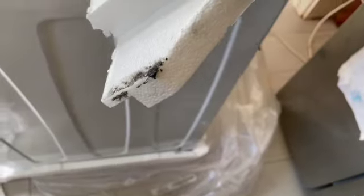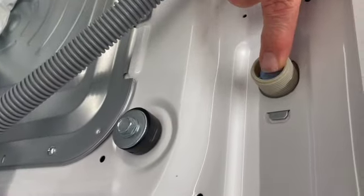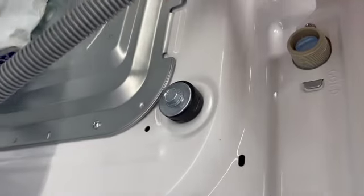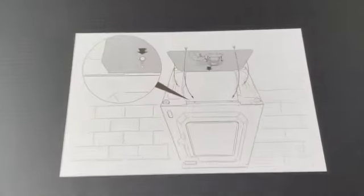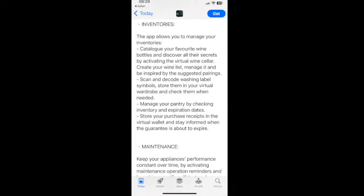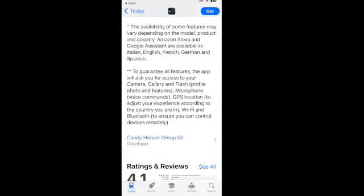Luckily, when I was in store, the salesman told me all about the bolts on the back of the machine that need removing, but no one told us about the odd piece of cardboard and 4 plastic nubbins that came with the washing machine. We examined it for quite a while until we decided the machine would probably work fine without it. Even though we downloaded the app, we still never got to the bottom of what it was for.